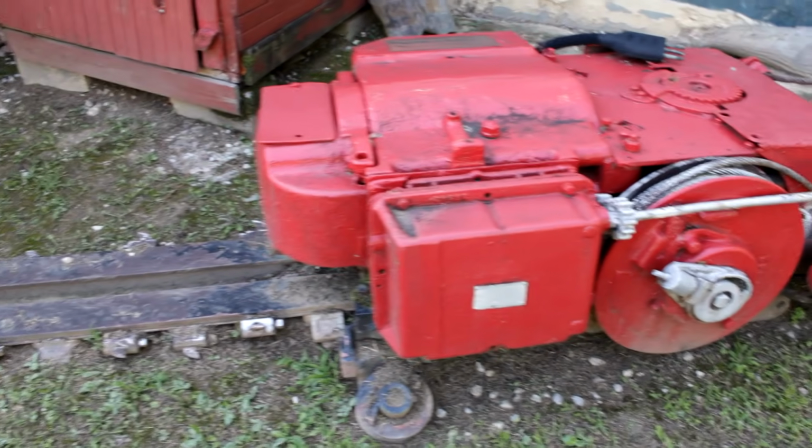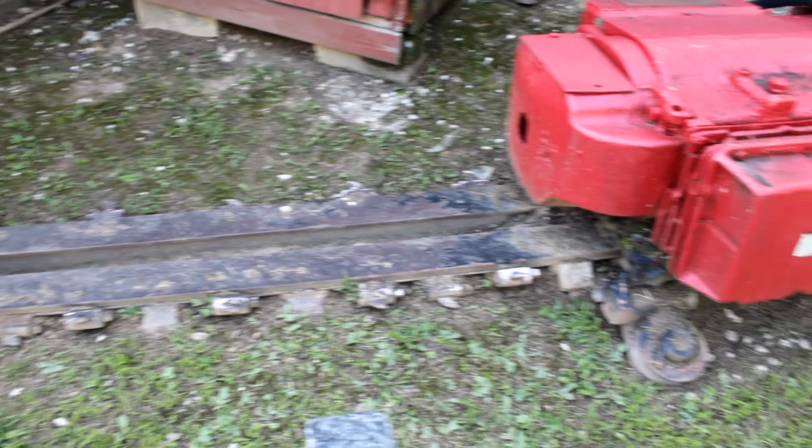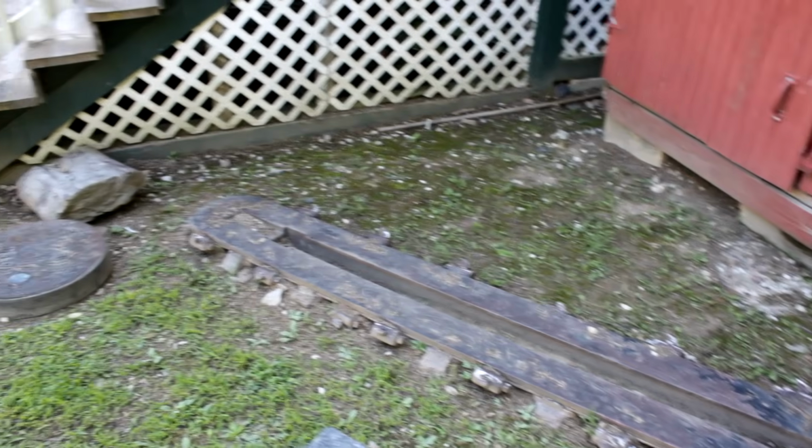And here we have an old piece of mining equipment from back in the day. This was an old cutting machine. It took this chainsaw blade and cut up underneath the coal seam and then blasted the coal downward to fracture it. Yeah, I know a little bit about coal mining.